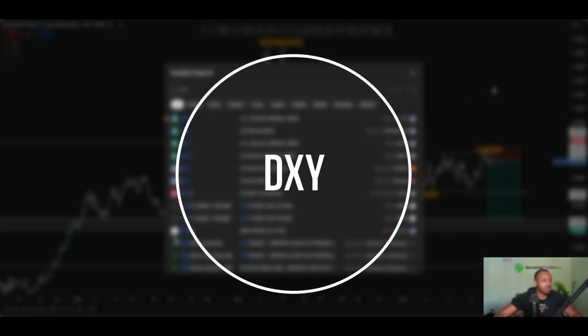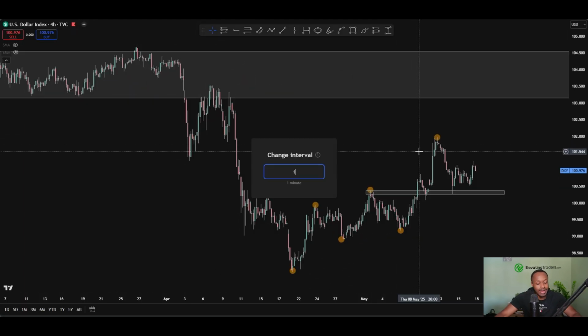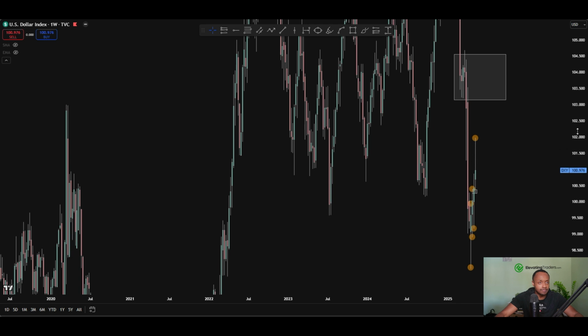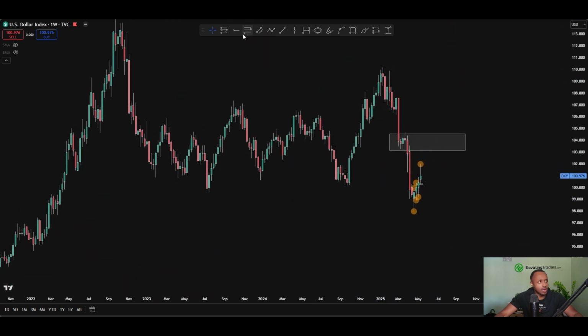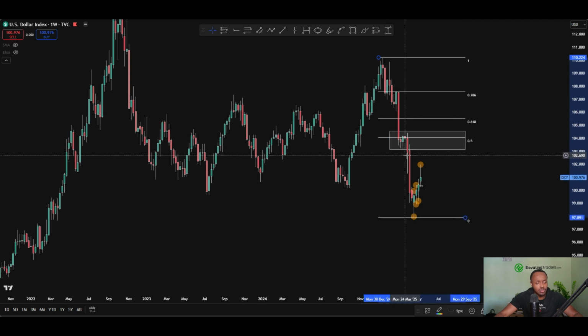In terms of the dollar, the dollar's still looking for some USD strength, for some weakness later on. I am still very much bearish longer term. We had that massive drop since the year started, and I do think we can see a continuation of that. I've marked out this area of consolidation, which is really where I want to see the dollar get to before I decide to potentially look for some entries and short the dollar again, and potentially long euro, long pound.